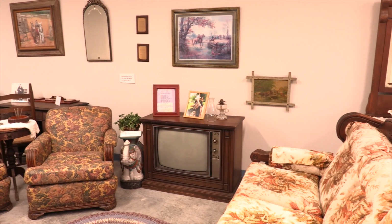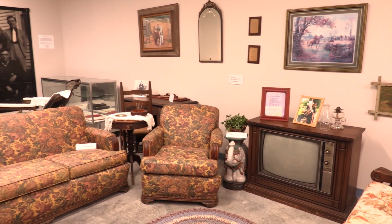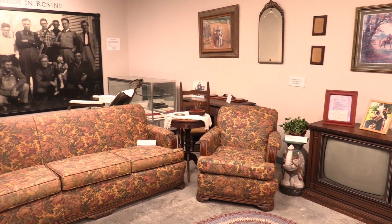And everybody is surprised when they come in about how laid back Bill really was. When they walk through the museum and they see the furniture that he had, it's like, well, we expected, I don't know if they expected chrome and diamonds or what, but Bill remained very, very true to his roots, and that's what's really depicted in the museum.